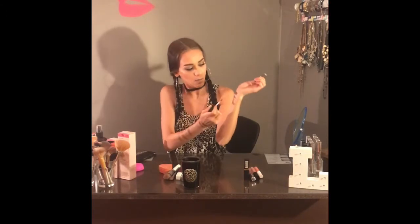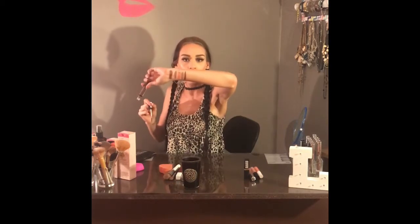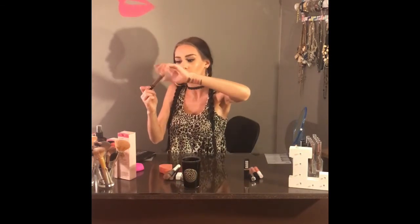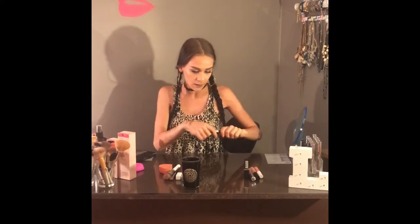Next lipstick I have is a NYX Lingerie in the shade Teddy. This is my new favorite color in the NYX Lingeries, and I have a couple of these. Oh, look at that brown. Look at that brown and that pigment, though. Beautiful. I just love NYX. So creamy, so smooth, too, when you put them on. Just all around good lipstick.